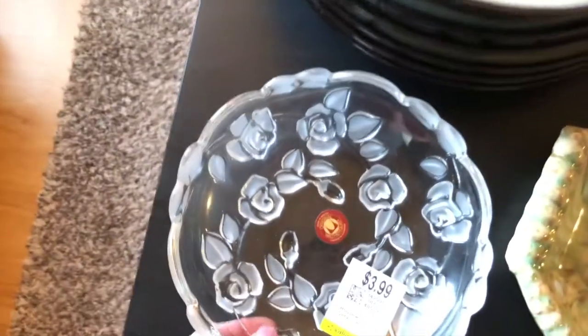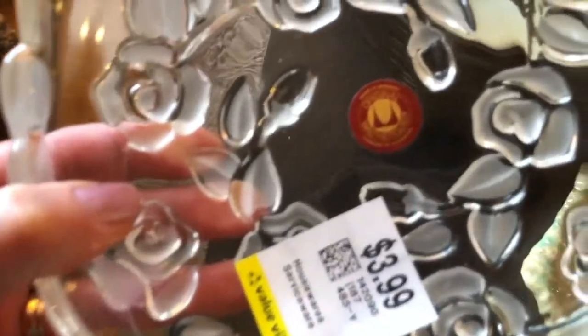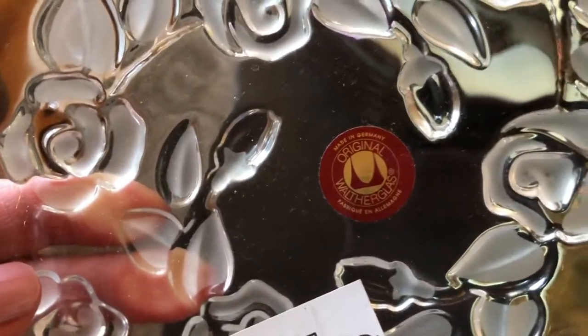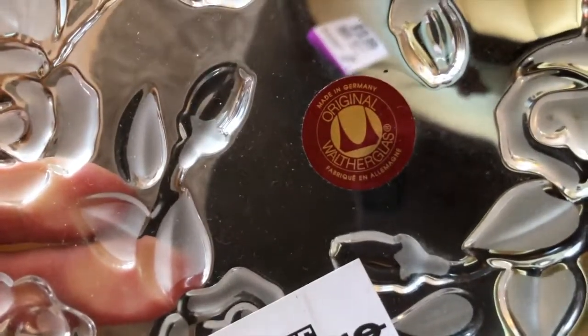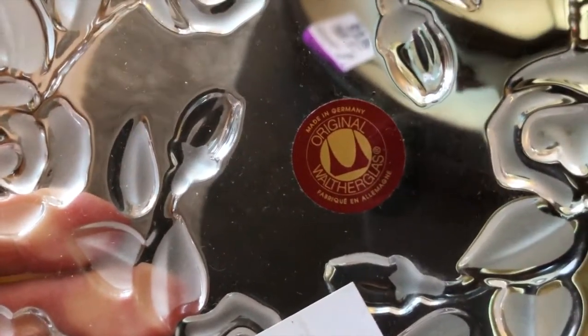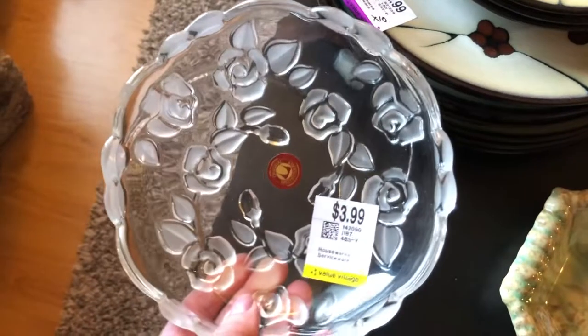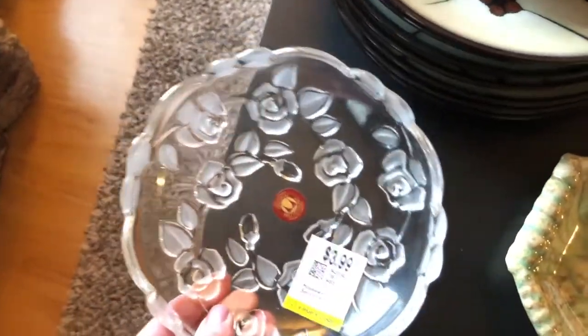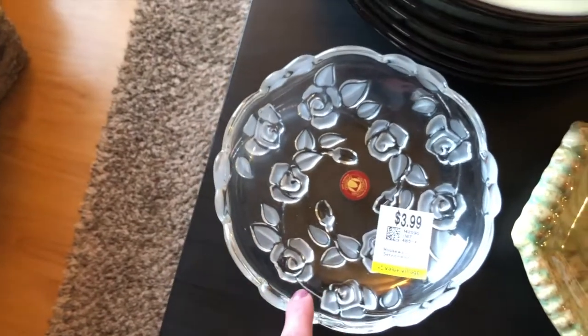The next thing I found was this beautiful bowl. I'm not sure if it's real crystal or not. I did check the comps on this. It's made in Germany and it's by Walther Glass. It's just beautiful with the little roses. Like I said, I checked the comps, and some of them sold on eBay for $20.